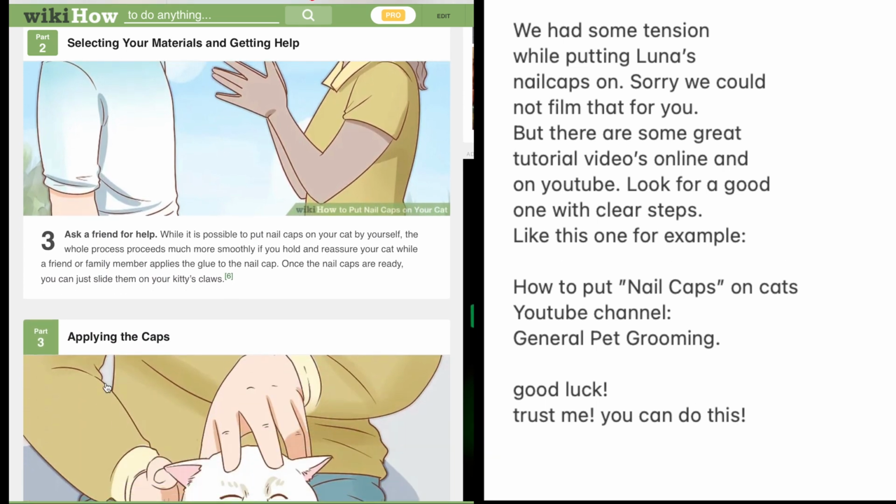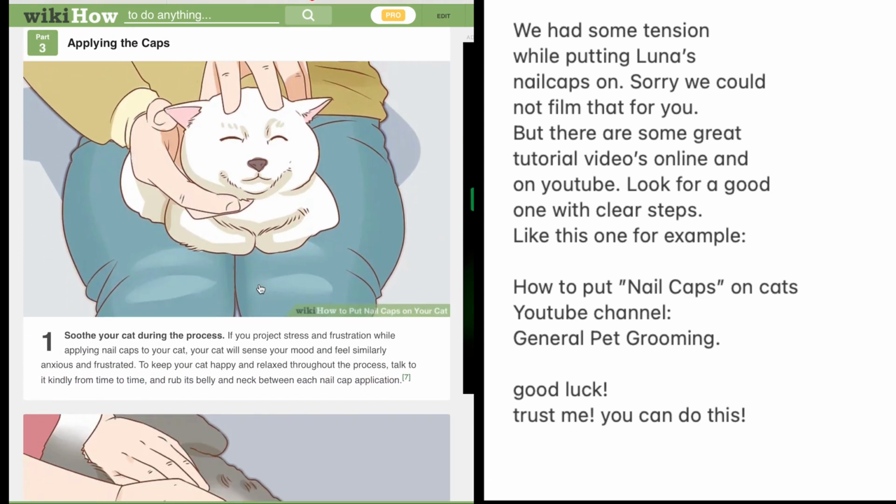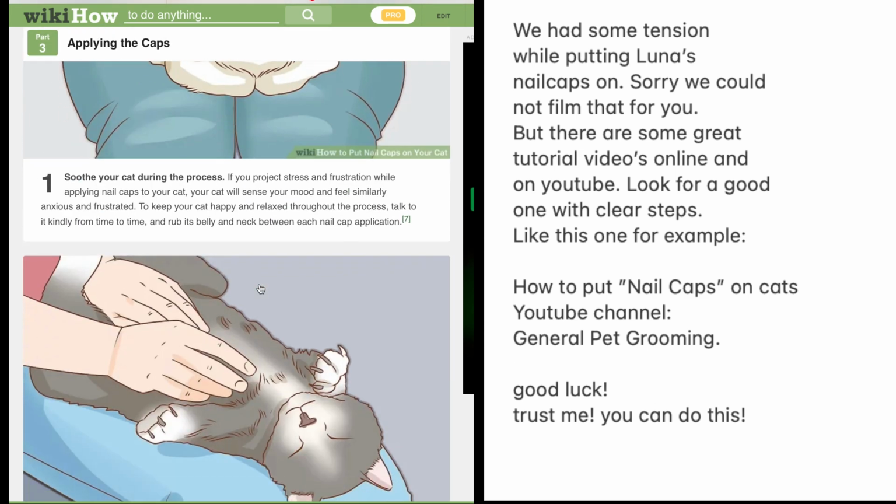Don't worry about it. Look up some videos on YouTube on how to do it. You will discover that you can do it. If you are a cat owner that also clips the nails of your cat, then you are the one that will be able to do this. You will have the heart for this, the concentration, and you will do this. You will be able to do it. And if I can do it, anyone can do it, really.